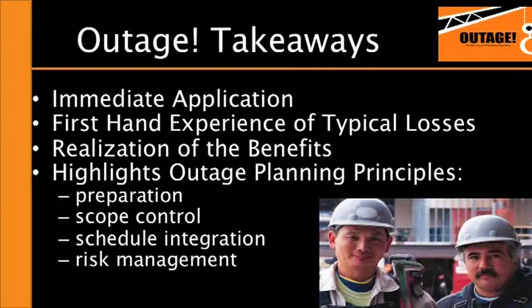And finally, risk management. This is something that people really have a hard time wrapping their heads around. They think it's really complex, that there's some difficult math in there, and maybe it's a waste of time. But through the simulation, people get to learn exactly how easy it is to perform a simple risk management exercise and to put simple recovery plans in place so that when they experience problems, they can easily recover.